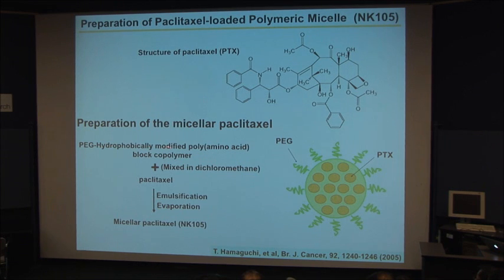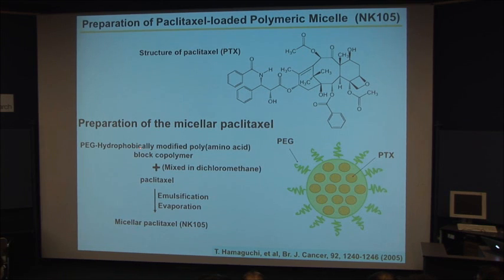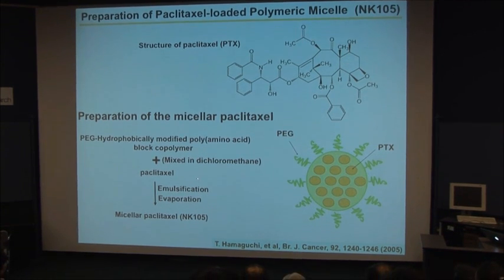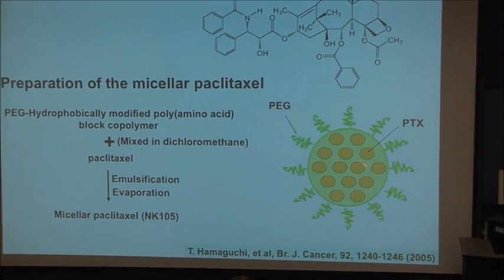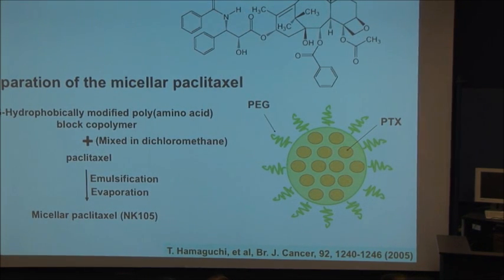So we modify the side chain of the polyamino acid block copolymer to make the system a little bit more hydrophobic, and eventually this PEG hydrophobically modified polyamino acid block copolymer can also dissolve in dichloromethane with paclitaxel. Then put this mixed solvent into water and emulsify and evaporate the dichloromethane. Eventually, we can stably accommodate paclitaxel molecules in the core of the polymeric micelles.